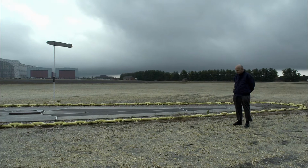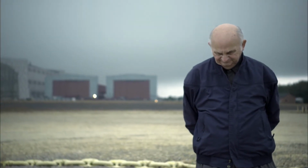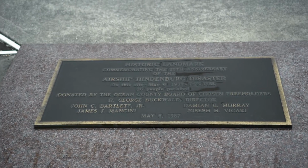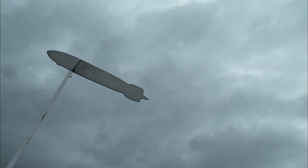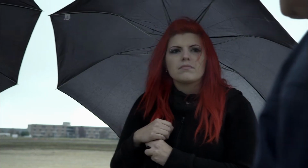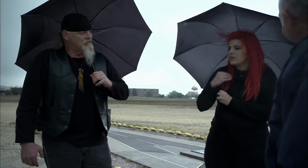Welcome to the actual crash site where the German airship Hindenburg, trying to land at Lakehurst on May 6, 1937, burned and crashed at approximately 7:25 p.m. 36 people lost their lives, 35 on board, and 1 on the ground. The weather we're experiencing here today is the same weather that was taking place the night of the crash. It's really amazing and chilling to be here.